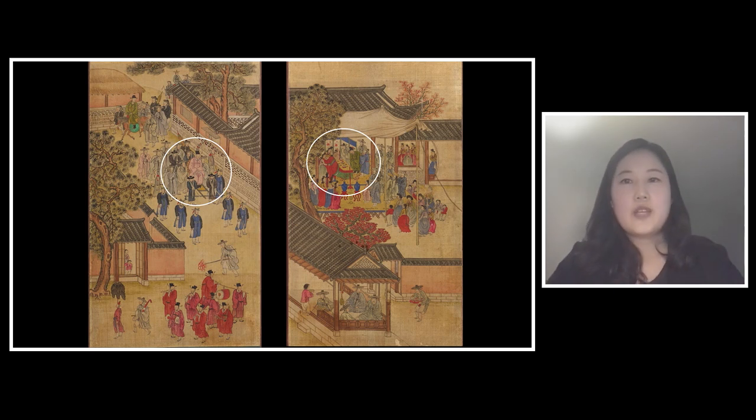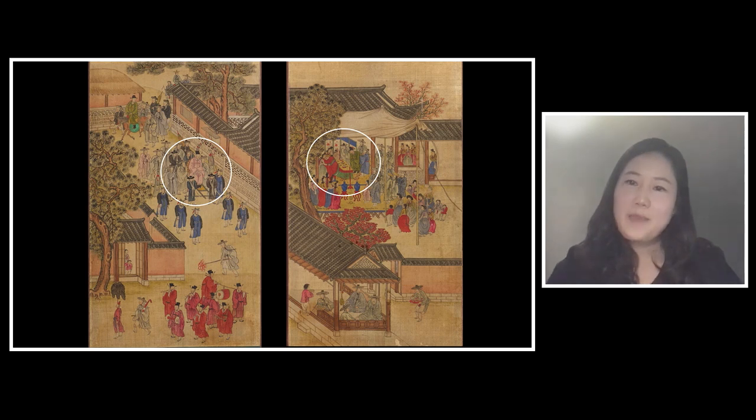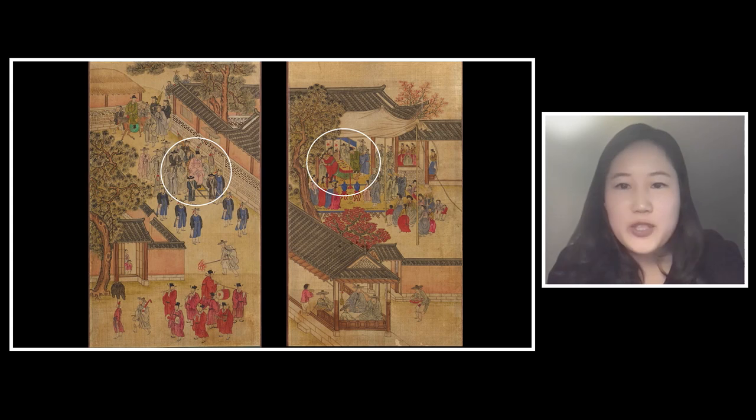When we look at the painting more closely, on the right panel, we see the 60th anniversary of the wedding of this old couple in their very late 70s or 80s. The bride in the red robe and the groom in the green robe are standing in front of the ritual table. There is a folding screen of peonies as the backdrop, which symbolizes wealth and prosperity. And in a marriage, having many offspring could mean prosperity, and around the bride and groom are their children and grandchildren.